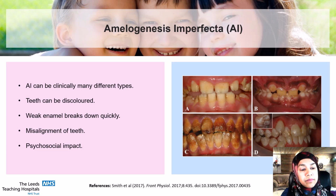So, what happens when someone has AI? Depending on the genes involved, AI can be clinically many different types. The teeth are discolored, as you can see in the picture. AI also causes the enamel to be very weak, so it breaks down quickly, causing pain, infection, and early tooth loss. It can also cause misalignment of teeth. There are also well-documented adverse psychosocial impacts of AI on patients with high levels of distress, social avoidance, discomfort, isolation, and emotional problems.